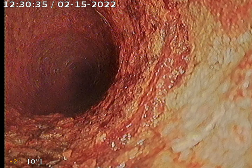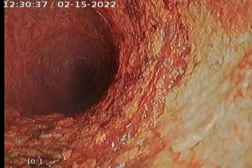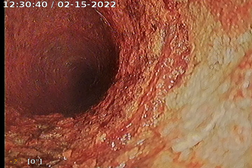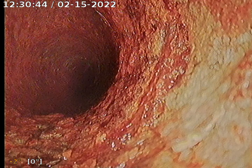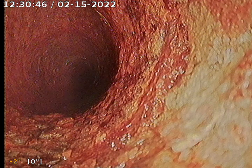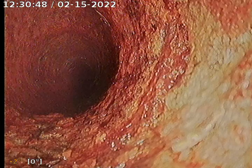We're performing a video waste and sewer line inspection through a 3-inch cast iron waste line cleanout located at the rear of the house, just to the left of the water heater. And again, this is our cast iron waste line cleanout here.